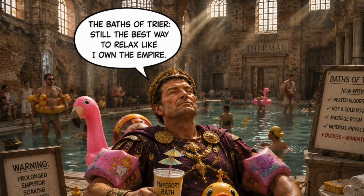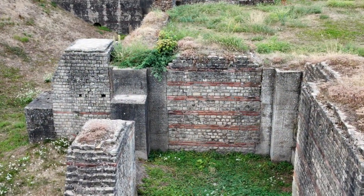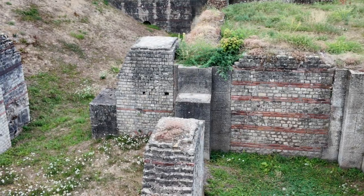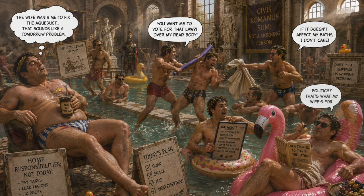At its peak, you would have had hot baths, warm baths, cold baths, exercise areas, changing rooms, and probably 700 naked Romans arguing about politics and complaining about taxes. So basically a modern German spa, just with fewer rules posted on the wall. The Romans took bathing extremely seriously. This wasn't just about getting clean. You came here to exercise, socialize, conduct business, hear the latest gossip, and spend several hours avoiding whatever responsibilities were waiting for you at home.